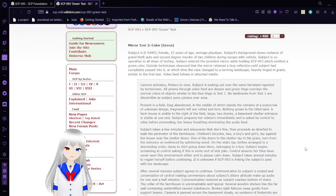Subject is cleared for all steps of testing. Subject entered the provided mirror while holding SCP-93, which emitted a green color. Outside technicians observed that the mirror retained a true reflection until the subject had completely passed into it, at which time the view changed to a farming landscape, heavily tinged in green. Similar to the first test, the view follows in the attached media.